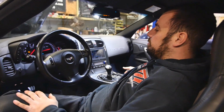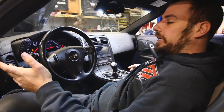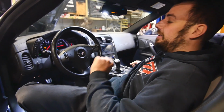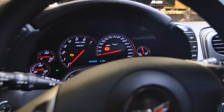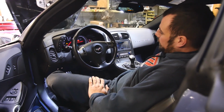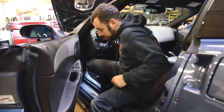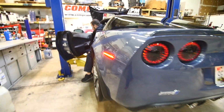Another thing that was weird that we saw is on a regular ZR1 or C6, when you pull the e-brake, it says brake in red. Yeah. This has like a red warning lamp. It almost looks like a red tire indicator. Yeah, it's just a red exclamation point. That's kind of funny. Which was also the same brake thing on my GTO, I believe. Okay. Interesting. I didn't see it.